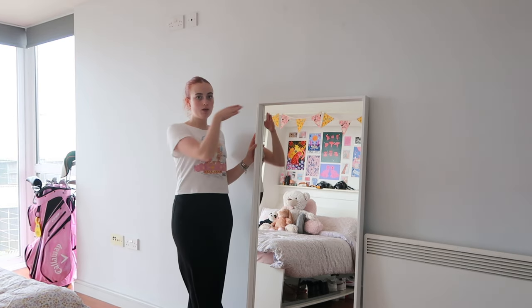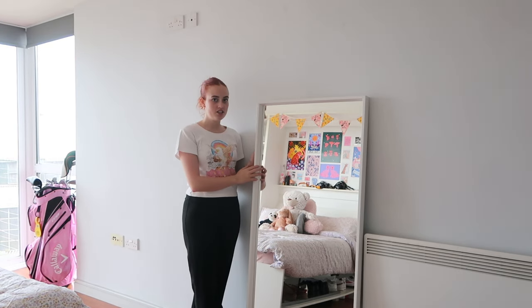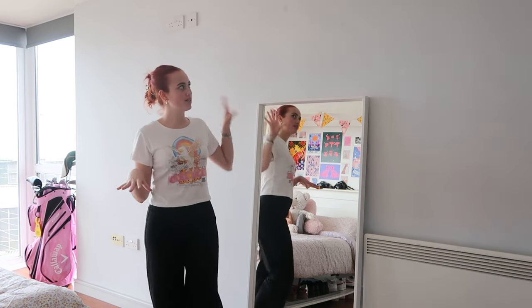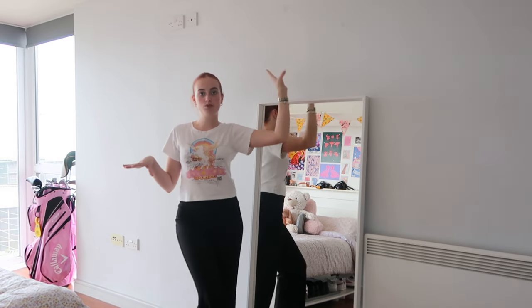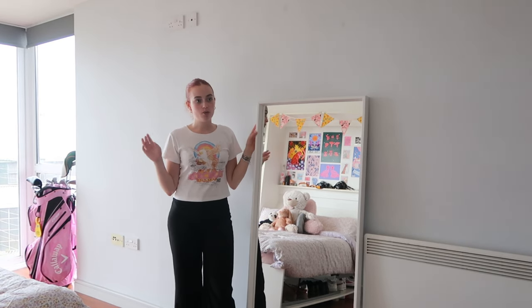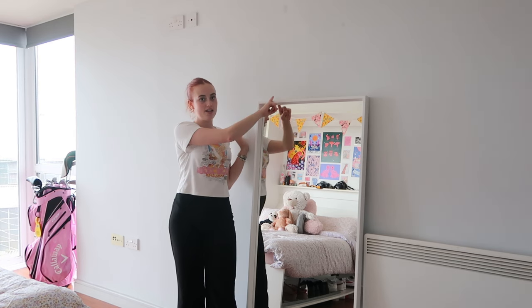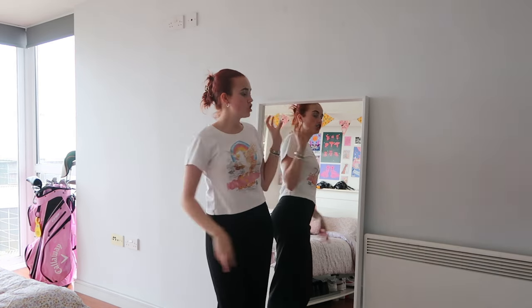But then I have my little baby mirror, which I actually love, and she's tiny. So I don't think it looks 100% in here. So what I'm gonna do is I'm gonna get some prints and things to put on this wall, like I have done around my bed. Just do it around my mirror so I can fill out the space a bit more. I also want to get some fairy lights that go around the top of the mirror, just to spice it up a little bit.